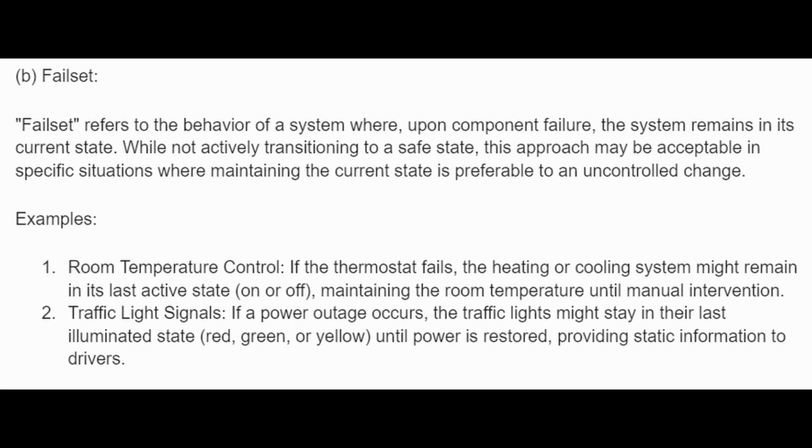B. Fail-set. Fail-set refers to the behavior of a system where, upon component failure, the system remains in its current state. While not actively transitioning to a safe state, this approach may be acceptable in specific situations where maintaining the current state is preferable to an uncontrolled change. Examples: 1. Room temperature control.